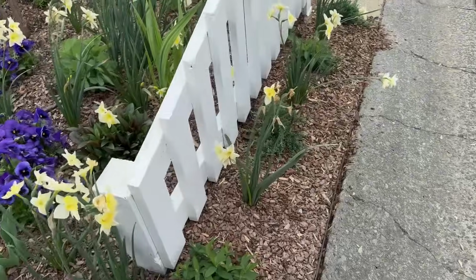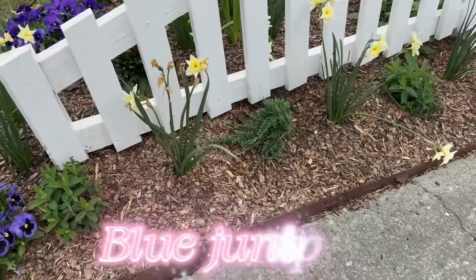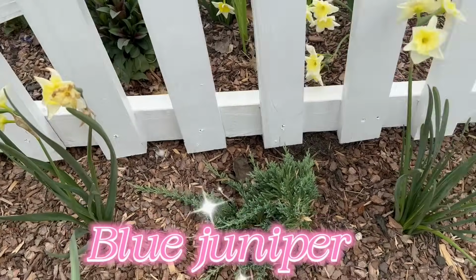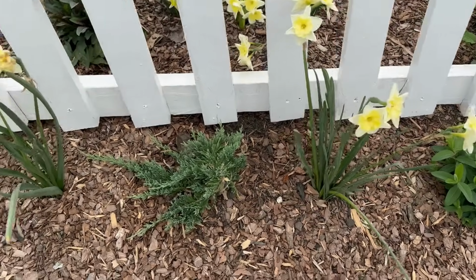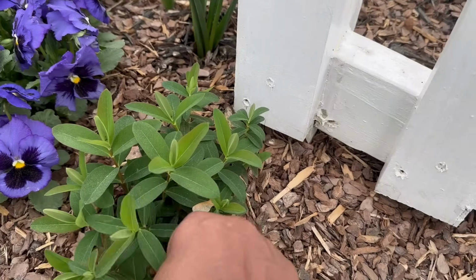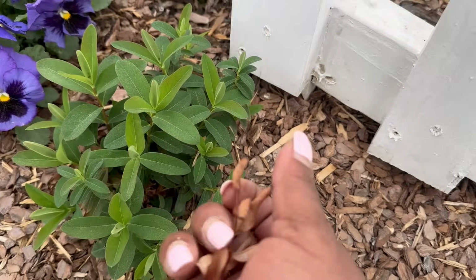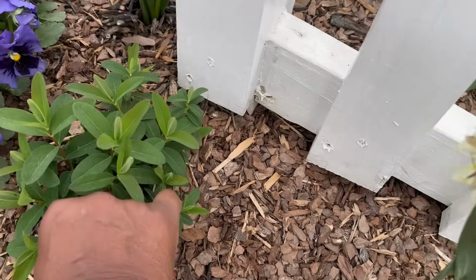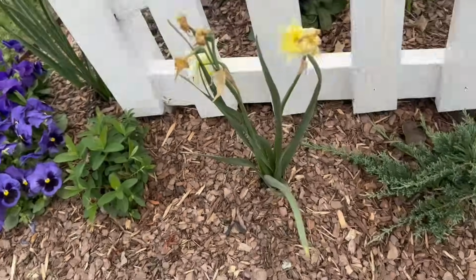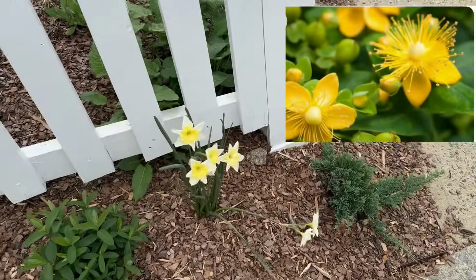And then on the outskirts, I have more daffodils. This here is a blue spruce, for a ground cover. And then this is, like I said, I'm in the process of getting everything labeled. I'll put the name of it up on the video. But the ideal is for this to all blend in nicely.